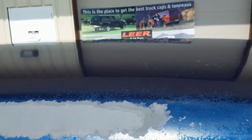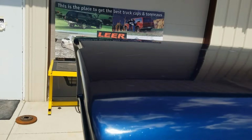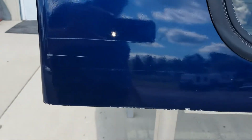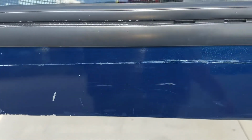You can see where the paint's faded on the top corner here. A little bit on the top up there in the center. Down through here, a couple nicks and scratches. You can see some scratches running along the edge here. Bottom edge has some nicks on it. Maybe some touch-up paint would take care of some of that. Some more nicks in there, you know, scratched down the side.